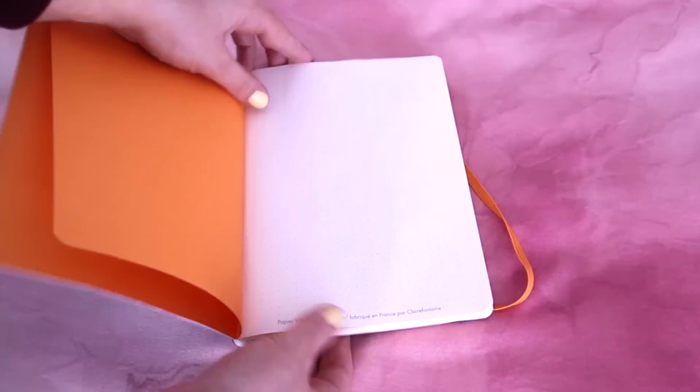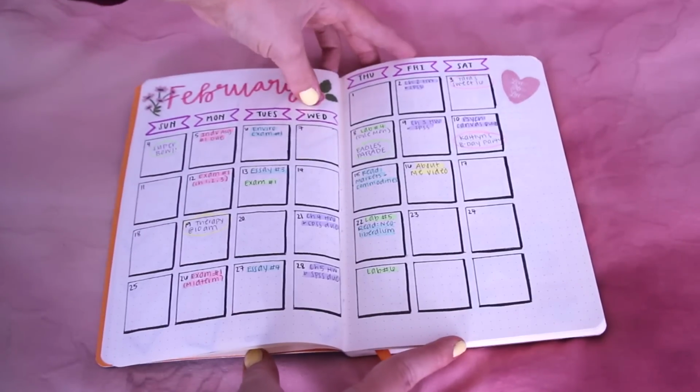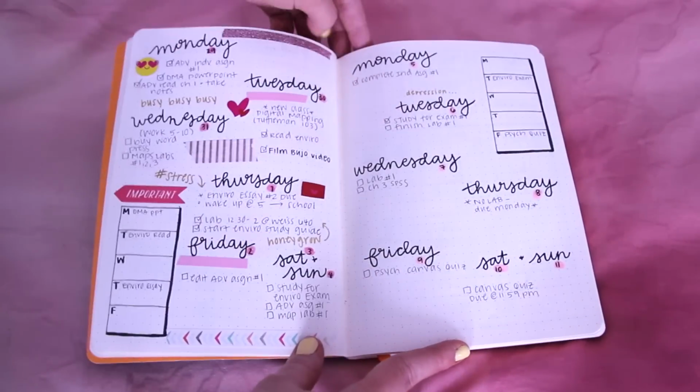First one you should recognize, this is my bullet journal. This is a Rhodia notebook. It is in a cobalt blue color, and it's just my bullet journal. I use this almost every single day. I use it to plan out my life. I plan my monthly overview, weekly overview, school, everything I need to plan.